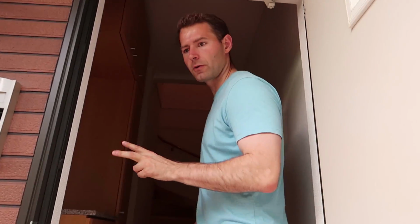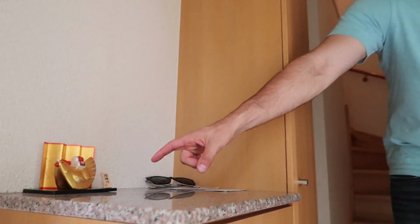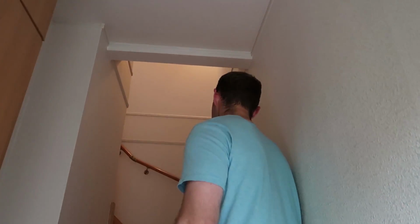Dean, as I mentioned, is on the second floor, so that means we gotta go up these stairs when we enter into the house. And I would be remiss to not point out that he has a good relationship at his school with one of his teachers that gave him this awesome golden chicken. You know that you're really getting in with the Japanese staff when they give you a beautiful golden chicken. All right, let's head on up.